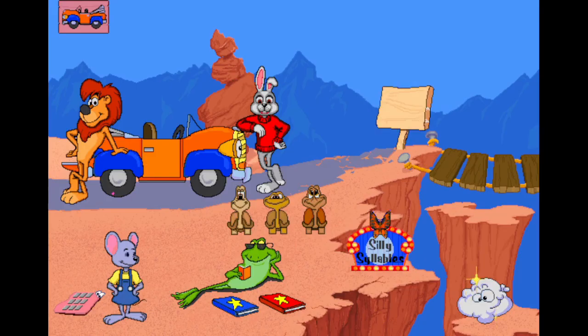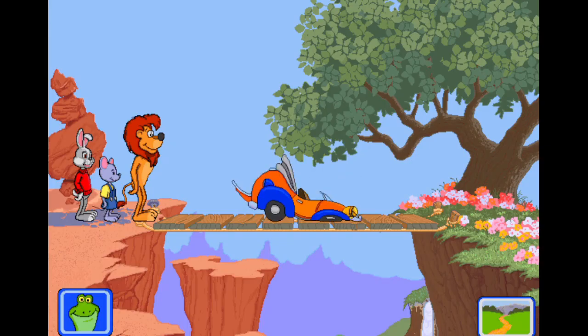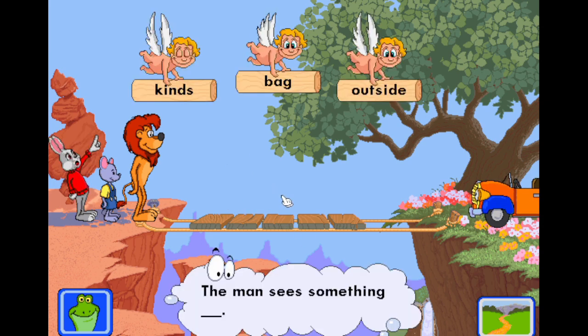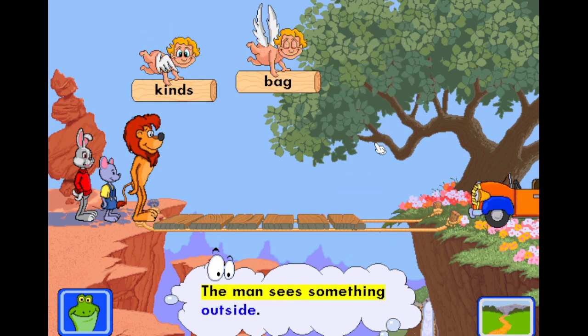You come back real soon. There's nothing wrong with that bridge. Buster, you go first. Oh no! Buster busted Buster's bridge. Try to say that three times in a row. We need... Look! Bridge pieces with words on them. Click on the outside. The man sees something outside.